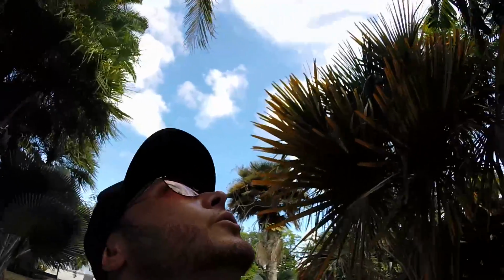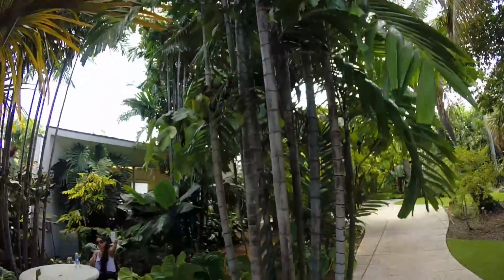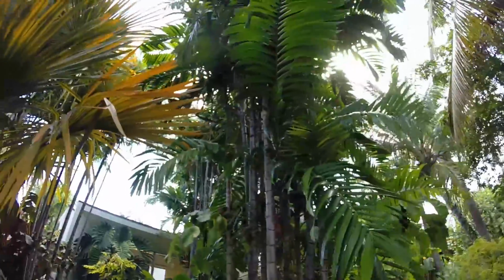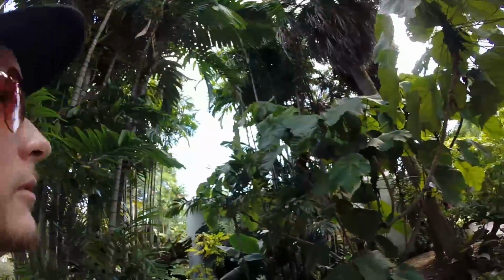Here's one cool looking palm right here. Look at this. I think it's the same that we saw earlier. Really thin, big leaves, and it's pretty tall, so it can be taller than the house. I'm gonna take some pictures of that.